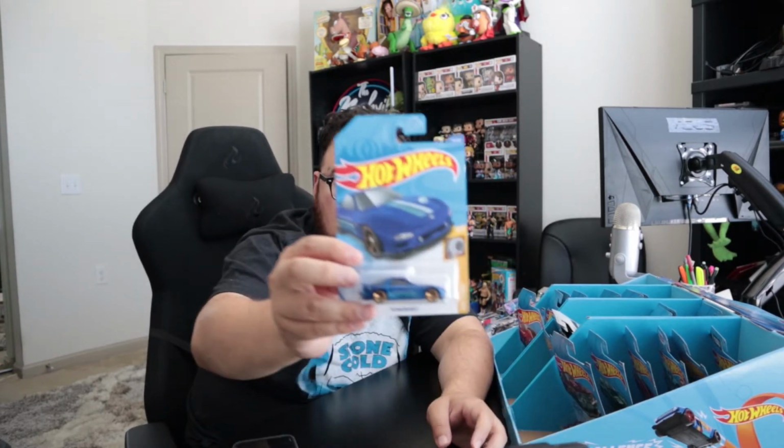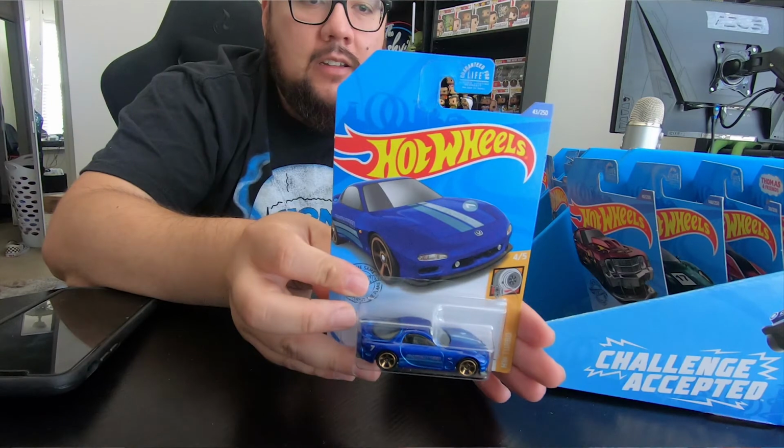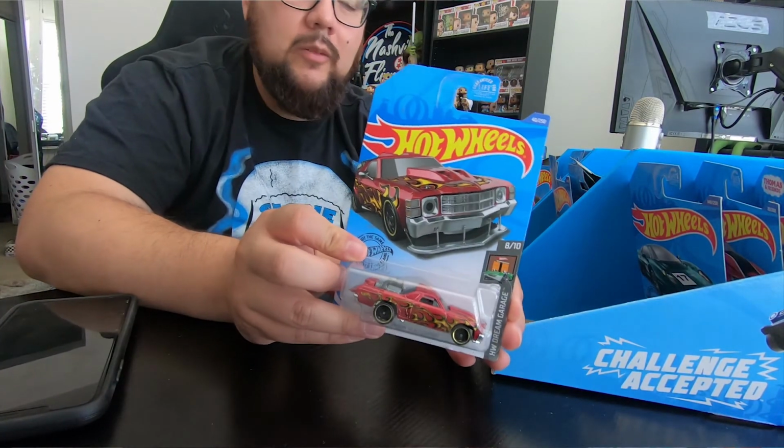All right, so another one, 1995 Mazda XR7. I really like the color there. I don't see any treasure hunt markings on that one either. Gosh, we'll keep going. Let's try this side. All right, here's that custom El Camino again. So nothing there. We know that one's not anything.